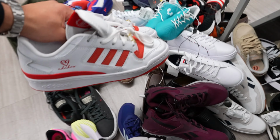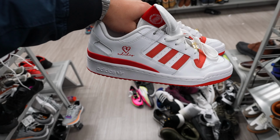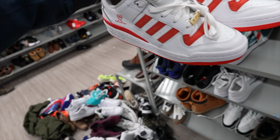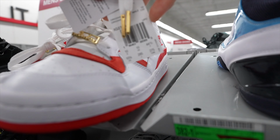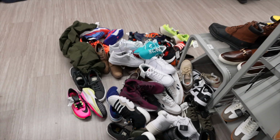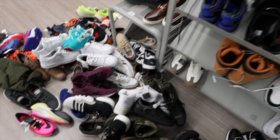Just right here, we've got a pair of Adidas Forum Lows, red and white colorway, a little heart on there. You know, Valentine's Day is right around the corner, so this could be a good little Valentine's Day look. These are here in a size 10 and a half for $37. I don't really see any other pairs in this pile that I'm particularly drawn to, so let's keep looking.